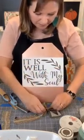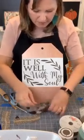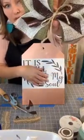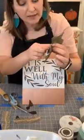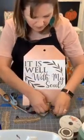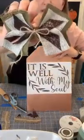And then, you guys, because this is all tied on, you can make up your mind as you go. If you put on the little jute bow on the front and you don't like it, you can always take it off. So don't get yourself too worked up over, oh, it's not turning out right. Just keep tweaking until you get it the way you want it. So far that's what I have.